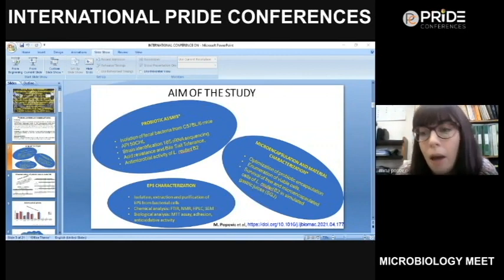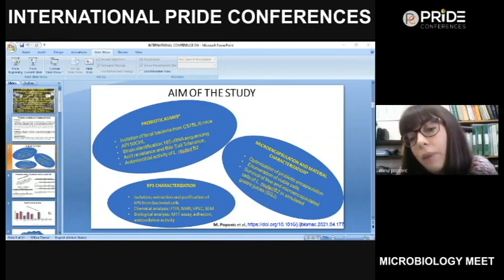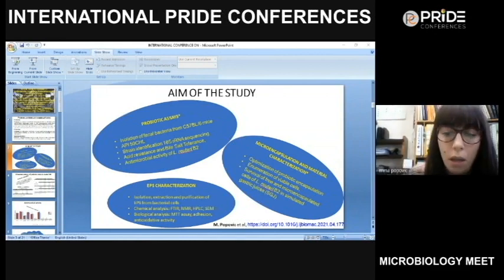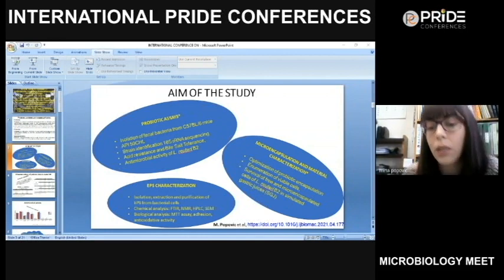exopolysaccharide pellets. After washing this pellet with deionized water and vortexing, we obtained the exopolysaccharides, which then went to dialysis at 10 to 12 kilodaltons, and after that we obtained the purified exopolysaccharides. These purified exopolysaccharides were then sent for lyophilization for easier identification of the chemical and biological properties.